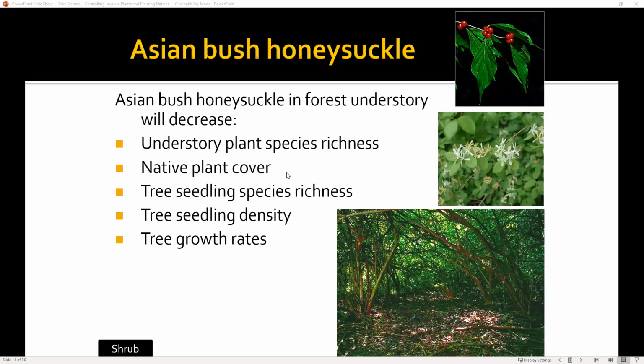So as a consequence, what we see is a reduction of understory plant richness, or the number of species, a decrease in the native plant cover, or how much ground is actually covered by native plants. And the same is true for tree seedlings, fewer species and less density. It also will cause a significant decrease of tree growth rates.